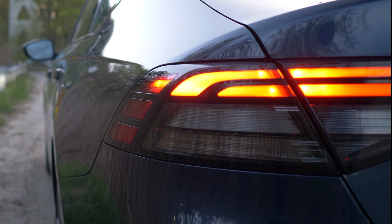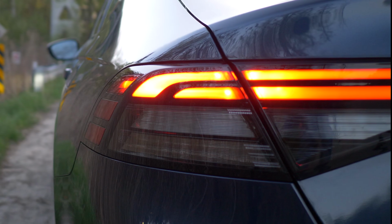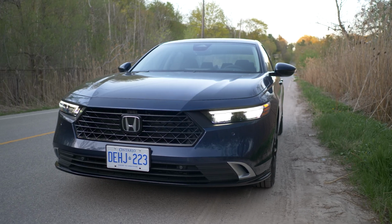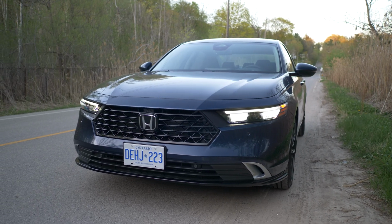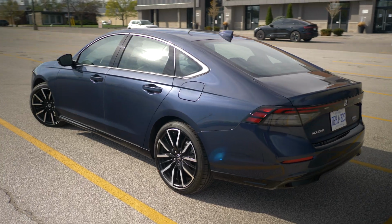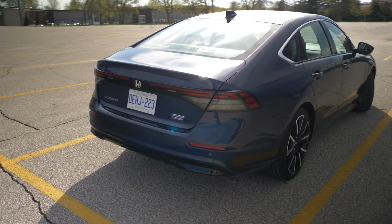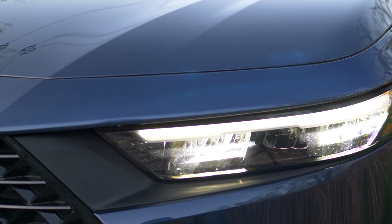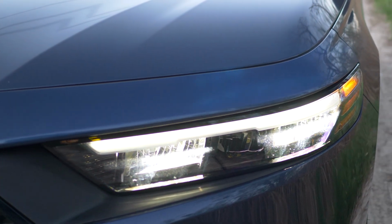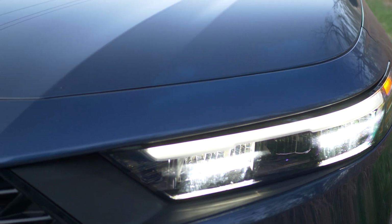The 2025 Accord Hybrid continues Honda's clean and mature design language. You've got that wide front grille, sleek LED headlights, and a lower, more planted stance compared to previous models. For Canada, the Touring trim gives you 19-inch wheels and some nice chrome accents, while lower trims are a bit more subtle, but still sharp. Unlike some competitors that go too flashy or too bland, the Accord hits that sweet spot. It looks like a grown-up car that still has a bit of an edge.